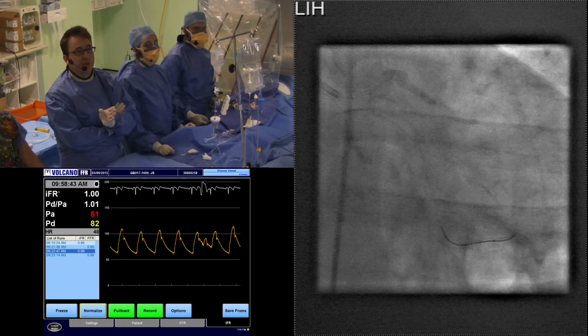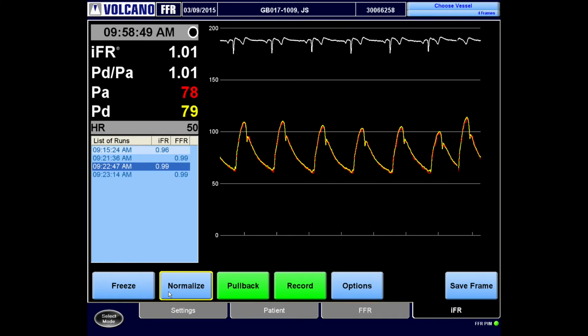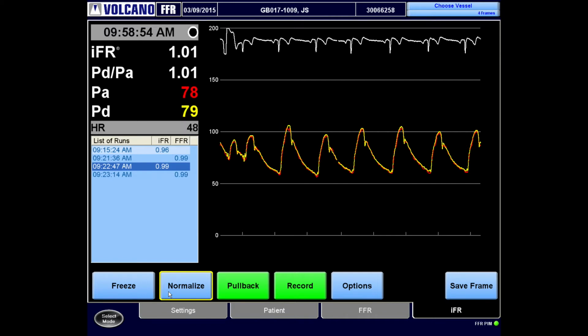We'll flick to the live physiology screen here, and you can see a couple of things. You can see on the new console we've got the live iFR. So every single beat the live iFR is updated, and every single beat you see the Pd/Pa updated.